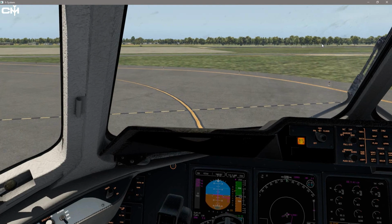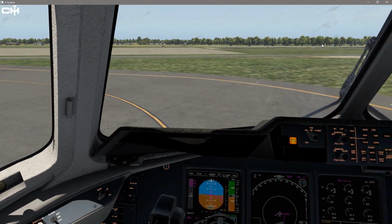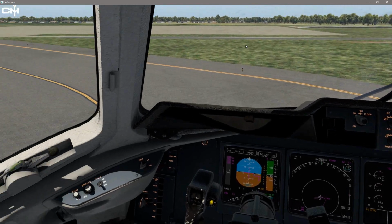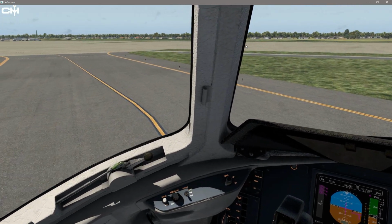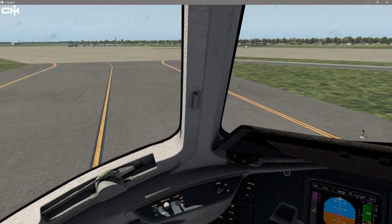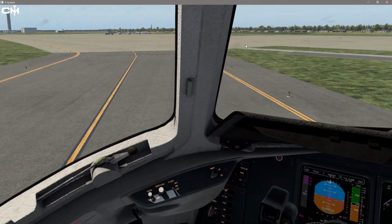A little fast for this turn, but what's the master caution for? I get that every time. CG disagree. What is that? I don't know what that warning is. Maybe one of you guys knows. Seeing the seat back there as we turn our head.